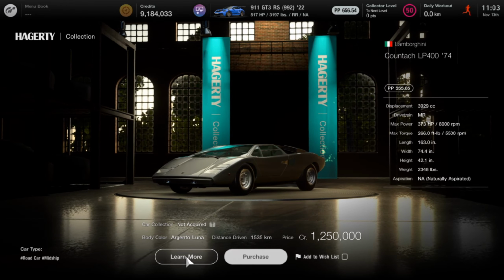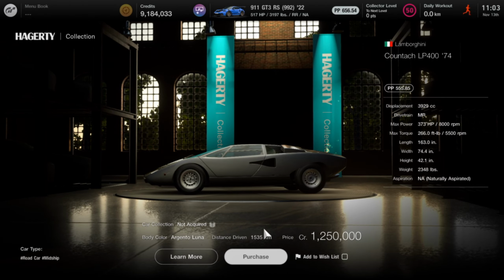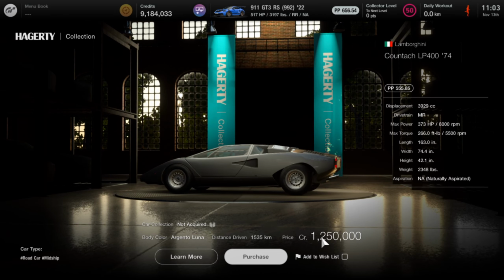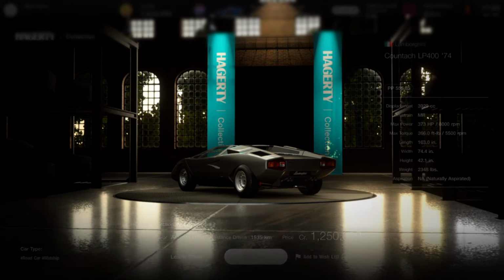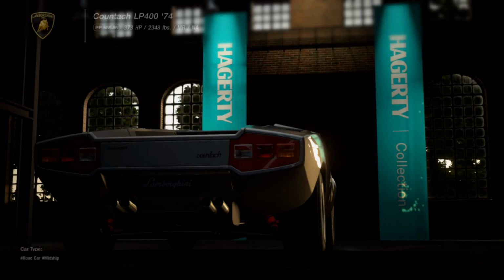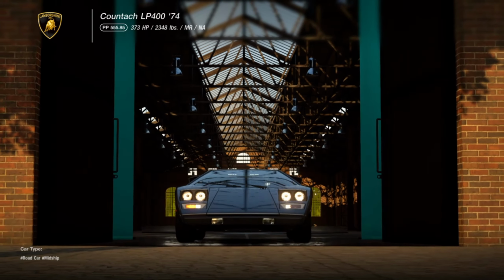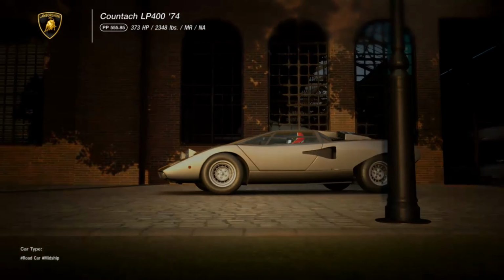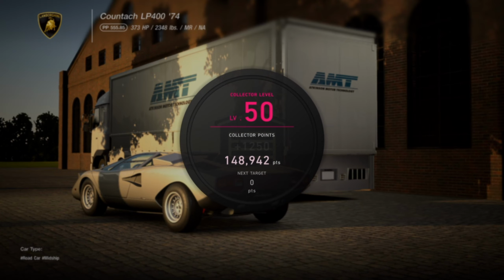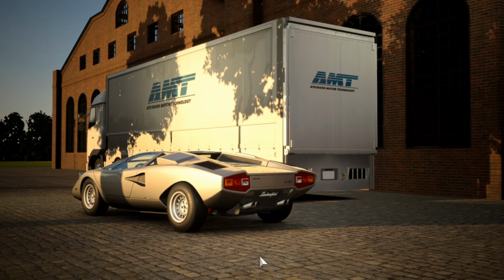The one thing is I want to do another Countach as well. Hell, it cost me $1,250,000 for that, and you know what? I gotta drive the classic cars with you. You guys will want to see me driving this classic car, because why not? The old Lamborghini is also cool, and this one is pretty much futuristic as well, back in the 70s. I would say that, but I like it.